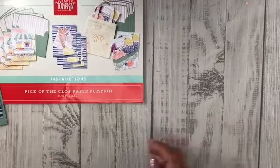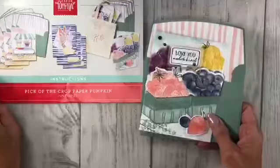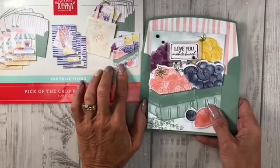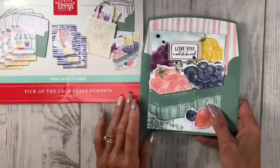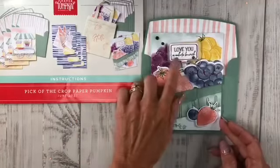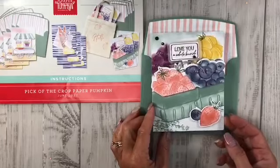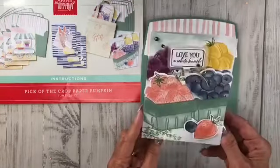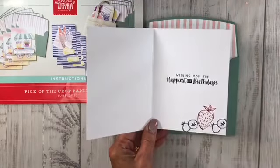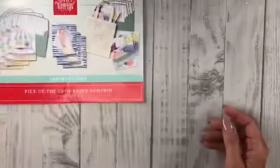The next one that we have is this one right here. Now, I've changed up the sentiments for some of them, and I've added some different colors. I've also added some other items, which I'll show you in a minute. So this is the one right here, and you can see instead I used the Blackberry Bliss ink spot. Love you a whole bunch. And the Wishing You a Happiest of Birthdays is also from another set, which I will show you in a moment. So that's that one.